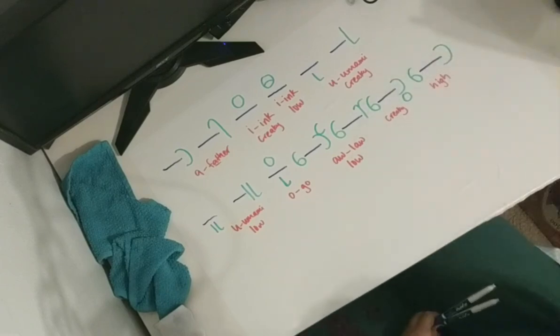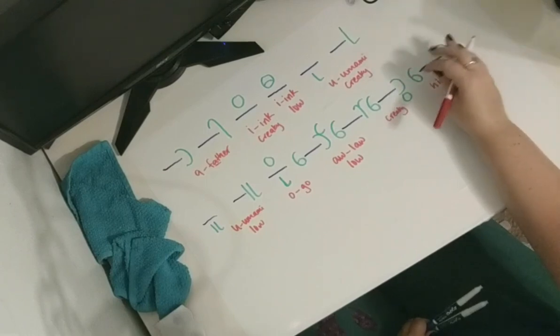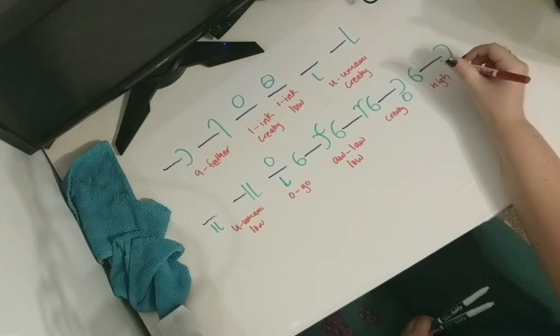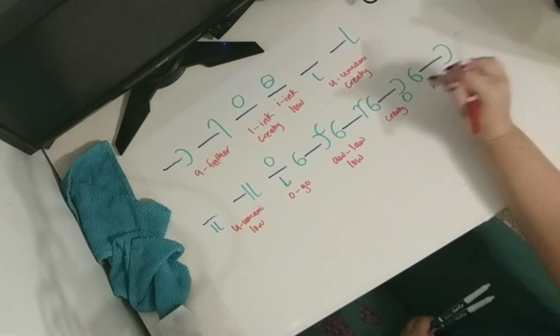Like I said, we don't really have tones in English. We do to some extent, but not like in other languages where it's extremely important to the language. Even if these were the same consonants, they'd be completely different words because of the tone that you say them in.